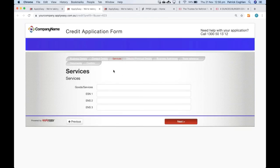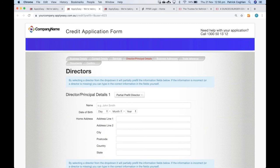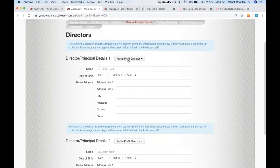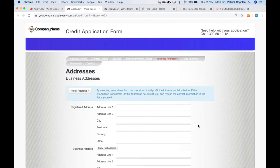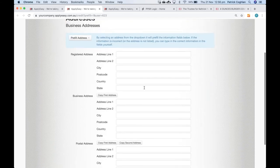This is a tab, just a tab that we've added services that they might be requesting access to or purchase of. Director details, again, we've pulled this direct from ASIC, so we can pre-fill that information for you. You can add additional directors. We also can have a save for later button as well, which is usually showing. That allows the applicant, if they get distracted, have to go away from it or don't have all the information, they can save for later and come back to it at any stage.